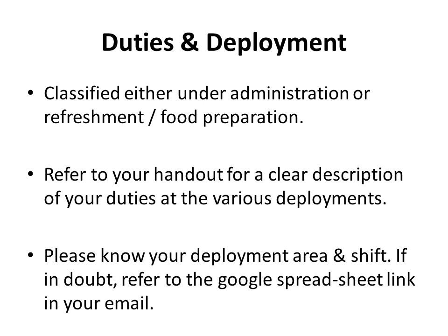Now, if at this point you are still unsure or unclear of your deployment area and shift, please refer to the Google spreadsheet which I've been sending to all of you in the emails all the while to keep all of you updated of your deployment areas.